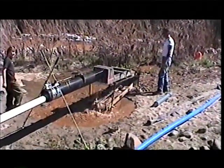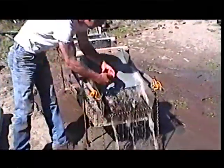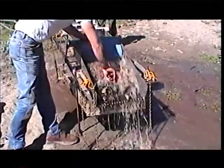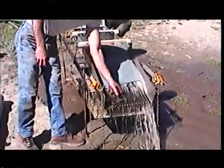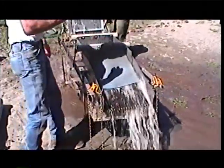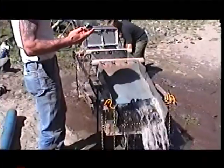Go down and take a look at the new classifier. Okay, so here's the classifier. See, it's working pretty good. Virtually all the water goes into the lower boxes, which we want. And you gotta still knock a few off by hand, but it works way better than anything else we've used as a classifier.